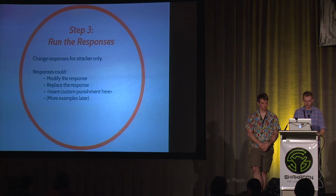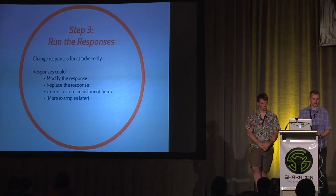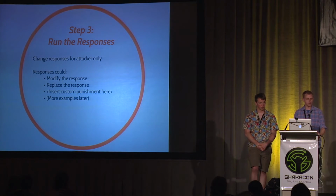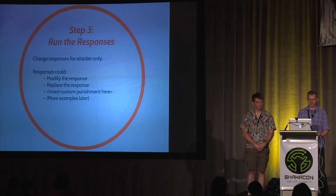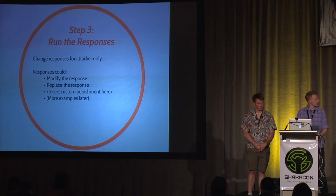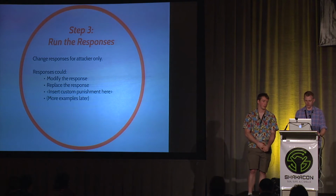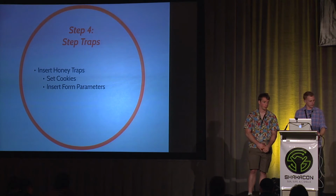So step 3 is actually to run whatever response we need to send back to them. And basically this means if we've identified that this user is an attacker and that they're at least a little bit bad, we might want to do something different than just render back the native response that the application would usually send. So this could be something like modifying the response, so changing the content of the response that goes back to the user. It could replace the response entirely, so maybe instead of sending back the user's account profile, we're going to send back a 404 and make it look like it doesn't exist anymore. Or maybe we're going to do something completely custom, and we'll have some more examples to walk through in a little bit.